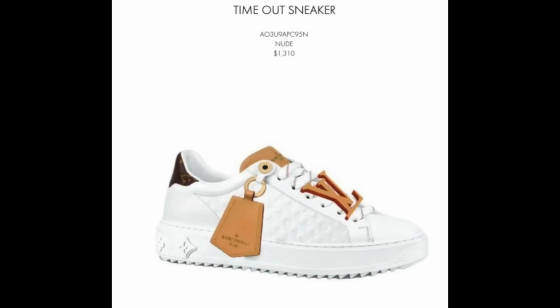I love how they have the LV symbol smack right there at the front and the vachetta tag that's attached. I wonder if you can get that hot stamped. I know, guys, I know, but very cute. They have it listed as Time Out Sneaker Nude. Price $1,310. Hey, to me, unique, different.